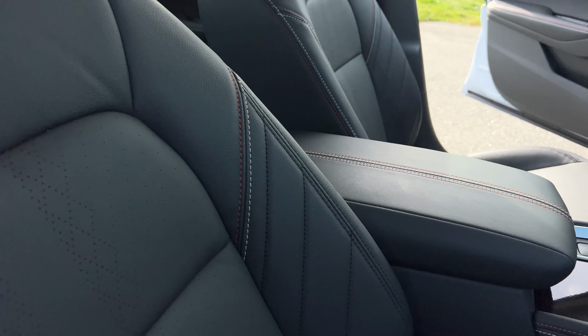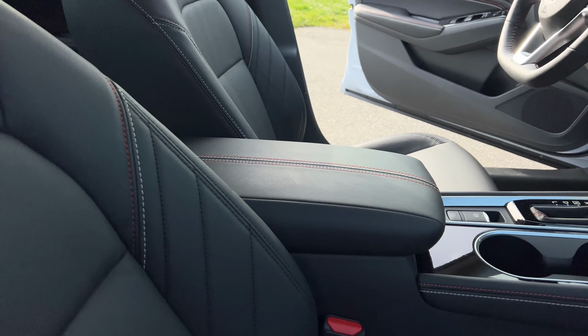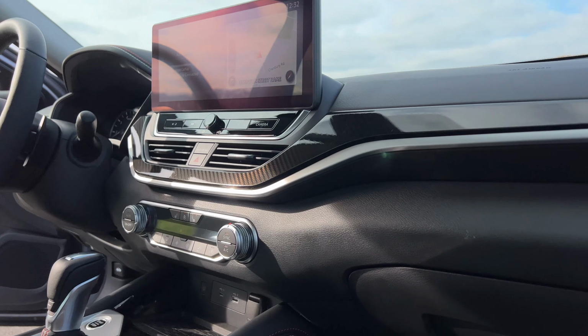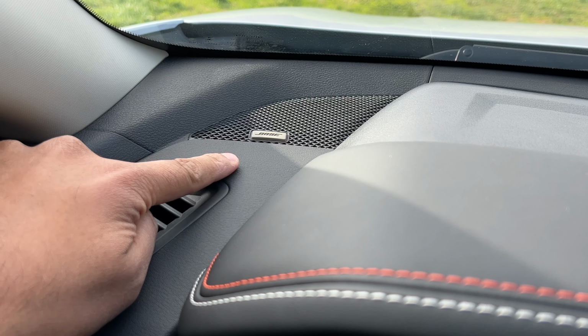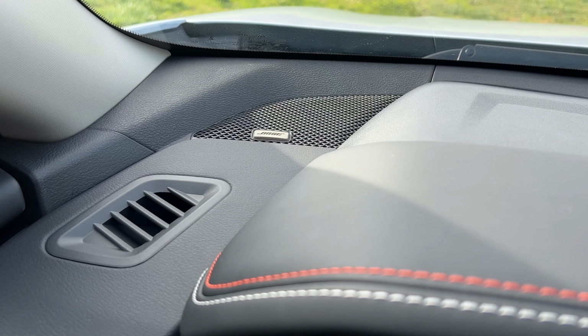But yeah, my SR trim test model here has some nice dual stitch action and dual color combo going on, and it looks pretty solid. It also gets a carbon fiber look trim here on the dash, not real carbon fiber of course. That said, I gotta say this 9-speaker Bose sound system in here is actually pretty solid. I definitely enjoyed listening to music and driving this around for a week.